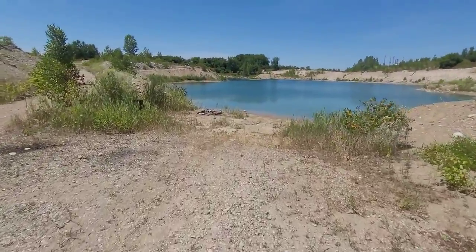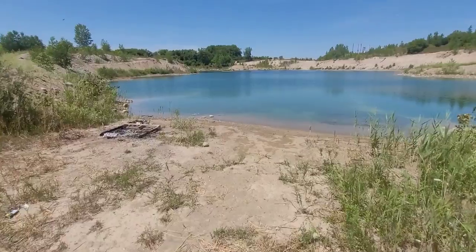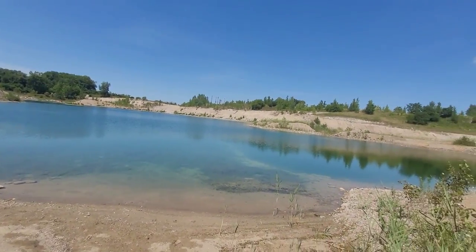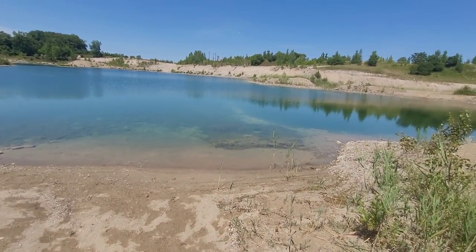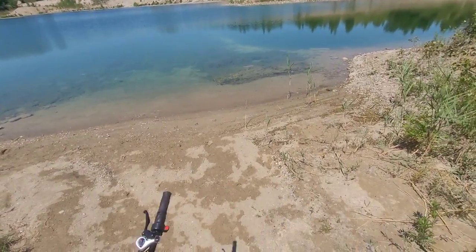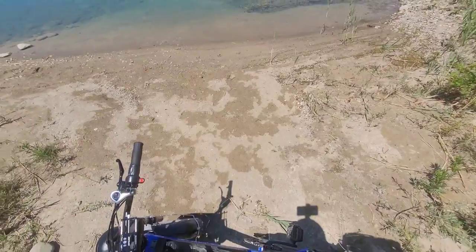Okay, here's the spot. We got a fire pit, classic. We got loose sand, and look at that. Up there, you see that tube? That tube and others like it are causing erosion where the road falls into the water. Okay, so that's a bit sketch.